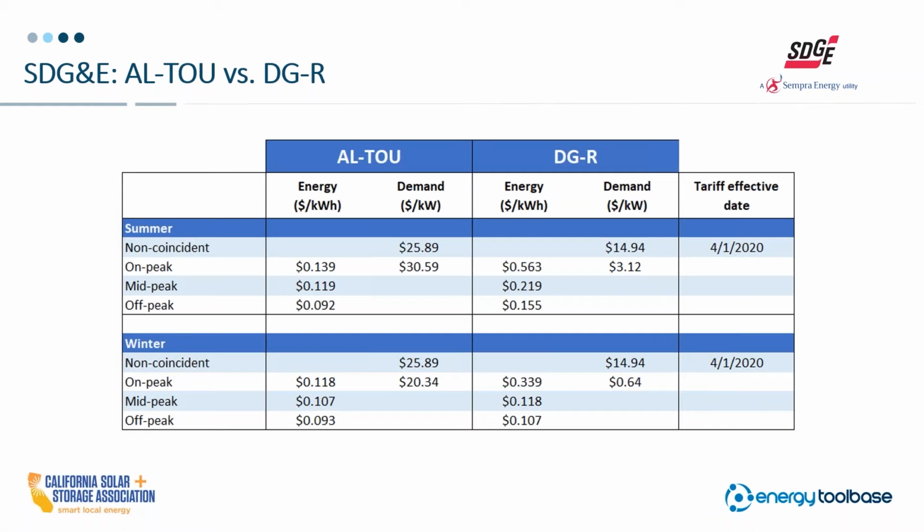Let's look at the very classic rate switch example in SDG&E. This is the same rate switch that I was doing 10 years ago when I was doing commercial projects down there. And this is the ALTOU to DGR switch, very similar to what we looked at a minute ago on the SCE side. The ALTOU rate is a very high demand charge schedule.